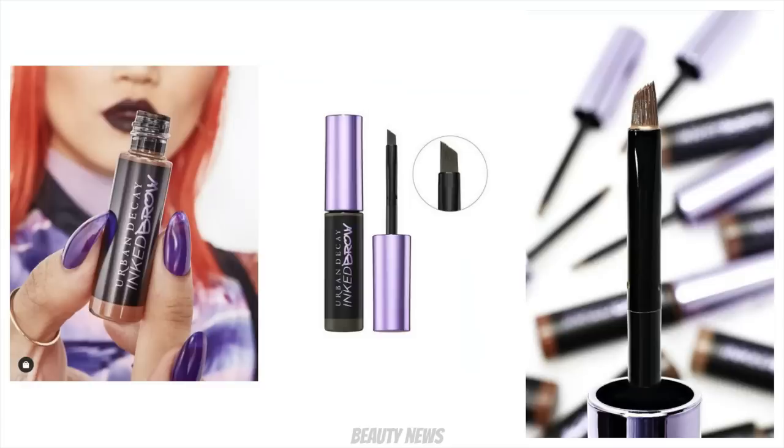Lip gloss bottle, and it's got a little angled brush, and you pretty much paint your brows on. Yeah. And it's supposed to last up to 60 hours. Yeah. Interesting. Look, I've got some reservations about this.